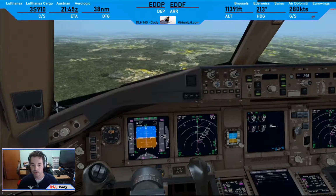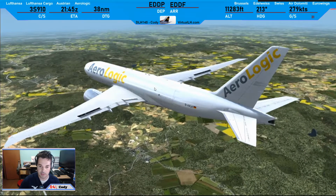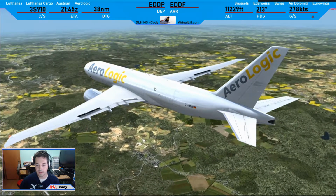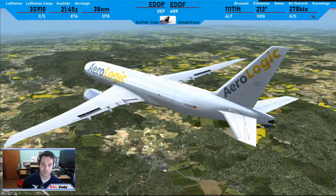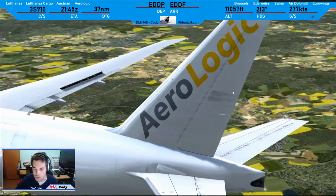Picked up a bunch of sceneries for this one. We're in our favorite PMDG 777 outside, in the Aerological livery. I'm going to take Alpha Alpha Lima Hotel on this tour. Lovely airplane, but someone needs to take the pressure washer out.